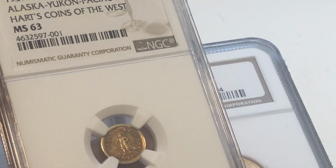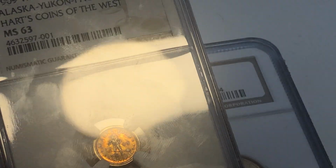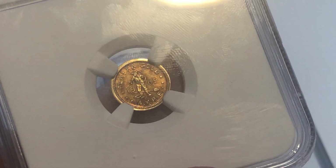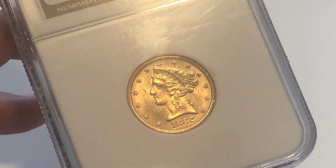Fantastic coin. I don't know if it was made specifically for the exposition. I don't know, but really enjoy this coin. And then there's an 1882 MS63.